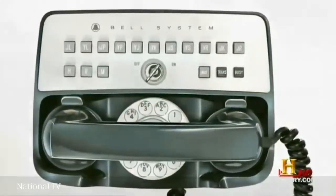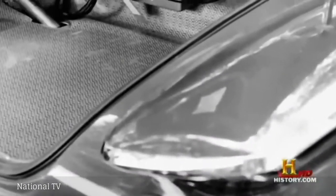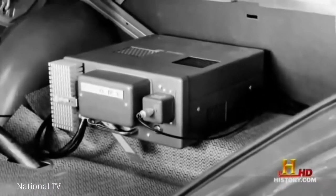The precursor to today's mobile phone was the car phone. Early car phones relied on large mobile radios with processors called logic units that filled the trunk of a car. In the 1970s, Robert Miller was a Bell Labs researcher working on mobile phone technology.